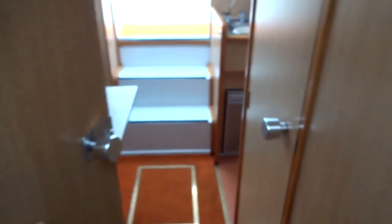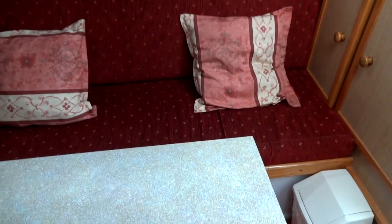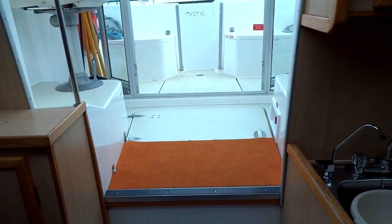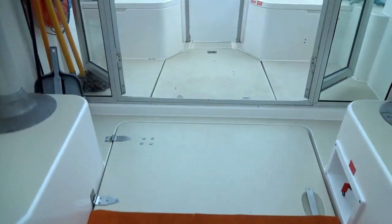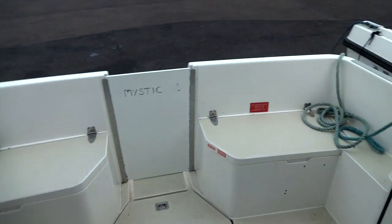So generally speaking, as you can see, it's a compact boat, let's not deny it, but it's reasonably priced. It's reasonably new as far as boats go. It's 1994. It's had some updates, some nice curtains, some nice upholstery, and it's very easy to handle. Coming in, you can really kick the stern round when needed to come into a mooring. I've got no qualms about that.